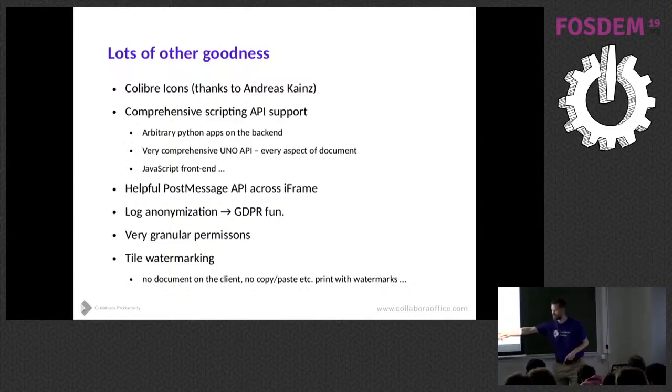Tile watermarking, I mentioned this earlier, so you can render your PDF or your document in such a way that the text isn't ever in the browser. Since you don't need to send the document to the browser, there's not necessarily any way to get the text out. So you can show someone a Word document, you can say you can comment on it, you can edit it, even redline it, but you can't download it, and you can't print it, and you can't copy-paste out of it. Some of these granular permissions are really, really useful. And it's just a few options you send to the WOPI call.